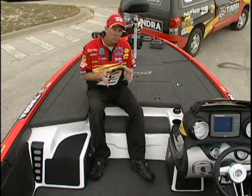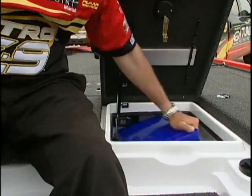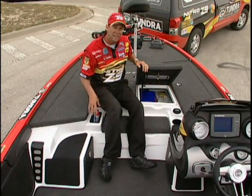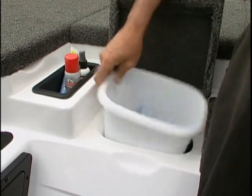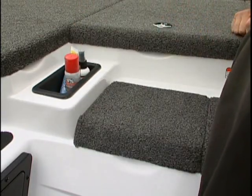Where I'm sitting, this is where I like to work. I've got the split boxes here. I can get in one side, get out the bait that I need. I've got everything that I need. I got my scent, pliers, clippers, anything that I need to work on them right here on this. If I got to get to this side, I just slide over here and open this one. I've got a trash receptacle right here. I can put my used worms, extra line, things like that.